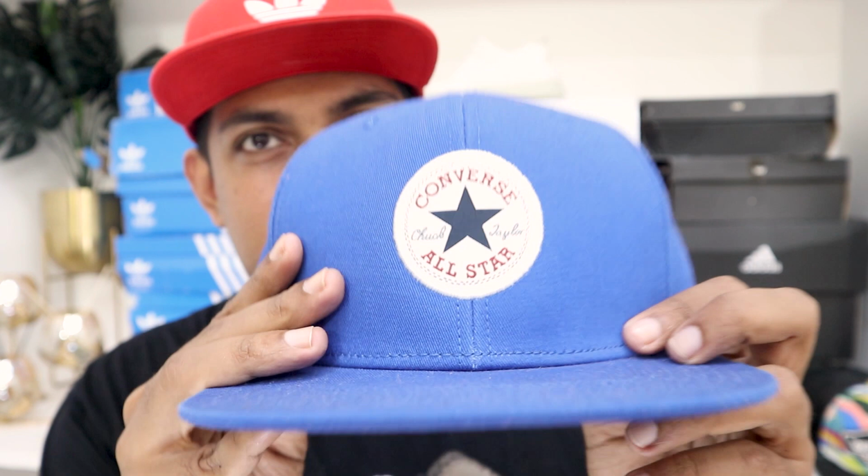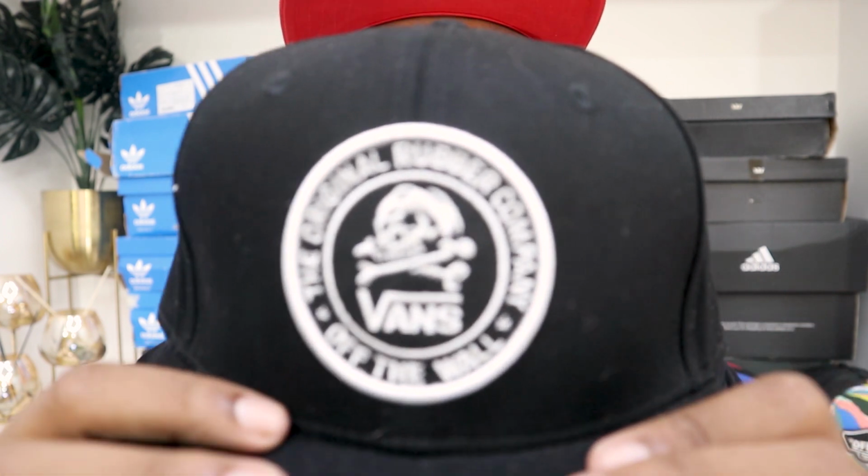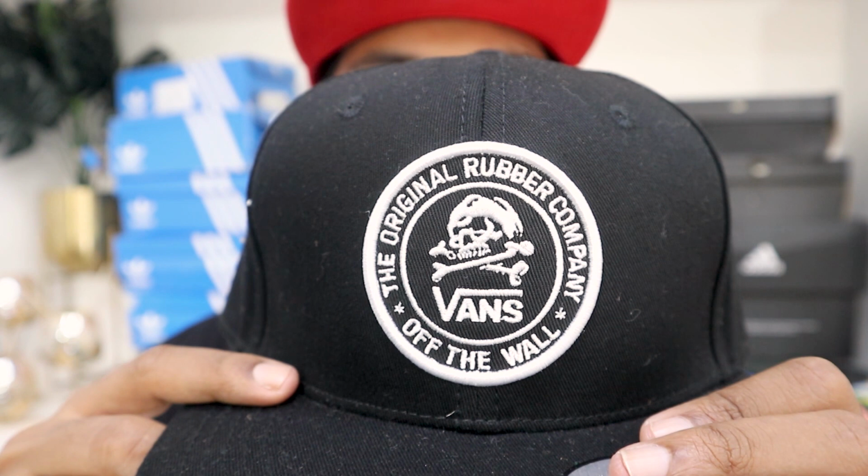Okay, so it's the blue one. If you see, all of these caps that I have have a similar design to this one. So I'm not wearing them all, but I'm just going to show you like this. This is another cap over here, which is the Vans. So let's just zoom in to show you how cool this logo is. So this is the Vans logo.